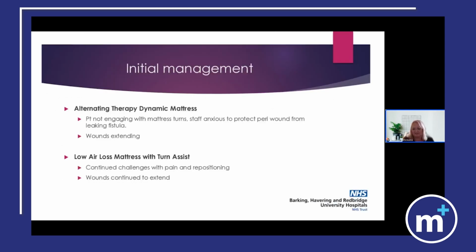So we tried some of the standard things that would be on most people's pathways to start with. So we put him on an alternating therapy dynamic mattress. He found that he did not like the mattress turns. He was very distressed by the idea of people turning him.